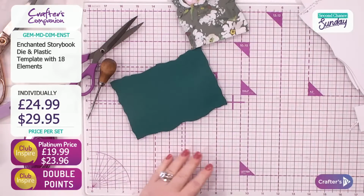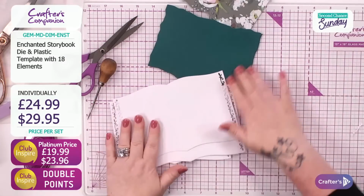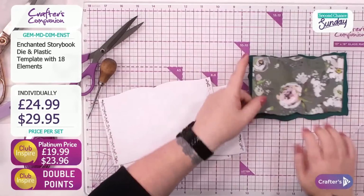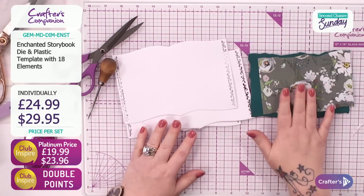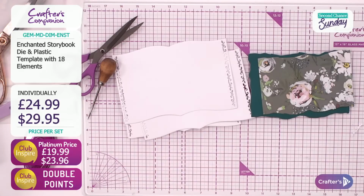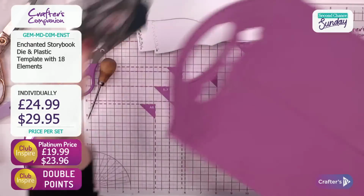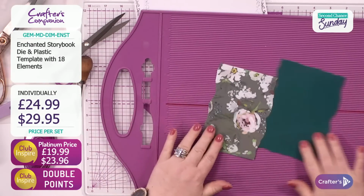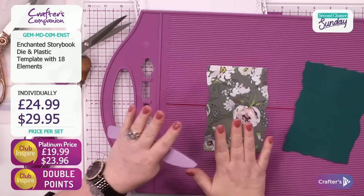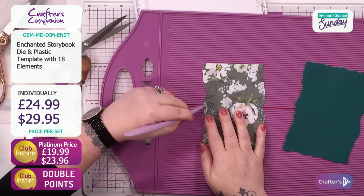So let's just get rid of this rubbish. So this is what we've got so far. I've got 3 of these, and I've got those 2 there. What you're going to do with these is bring your scar board in, depending. If you want to add that sort of book page look, this is what you will do. If not, if you want it nice and flat with just some foam pads, again, entirely up to you.